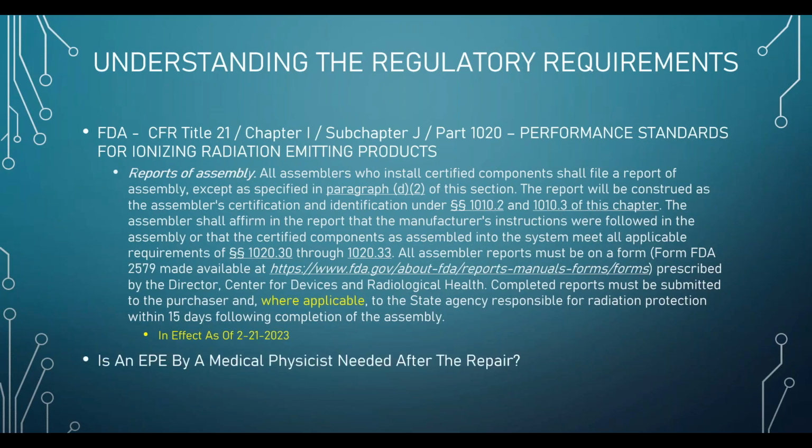So know what those components are in this CFR Title 21. If you're changing anything about the X-ray power output, if you're replacing a tube, a high voltage generator, anything that controls that X-ray power, you're going to need an EPE when it's done. So you need to be aware of that. And if your guys are changing tubes, then it becomes their prerogative to inform the radiology director, and you as well if you're managing the program, so that you don't get caught without having that physicist come check it out when they're done.